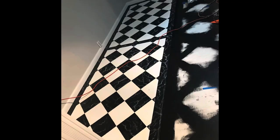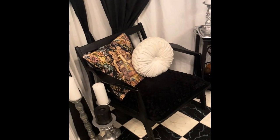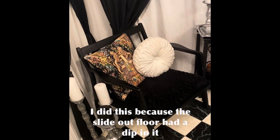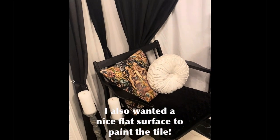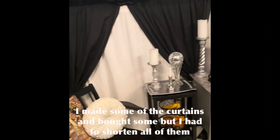So this floor, in order for me to get this wooden floor on the slide out, which I probably should redo, underneath this I have 2x4s. I should have used the metal 2x4s, but I just didn't. And so it's really heavy. I even had a tow truck driver say, your RV's really heavy. I don't know why. I'm like, I know why.